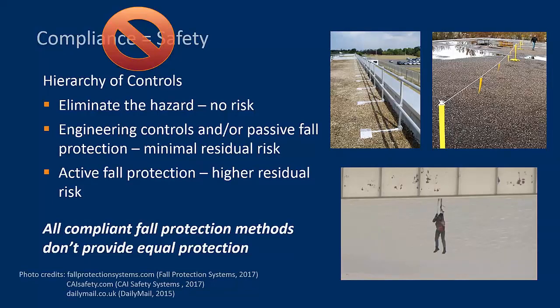A concept used throughout safety engineering that's helpful to view the topic at hand is the hierarchy of controls. In short, the hierarchy of controls recognizes that not all compliant protection provides the same level of safety. Every fall protection system or strategy, short of completely eliminating the hazard, possesses some degree of residual risk. For example, a guardrail, a passive type of fall protection system, doesn't require the worker to do anything once it's in place. It's less defeatable and actually prevents a fall from occurring.